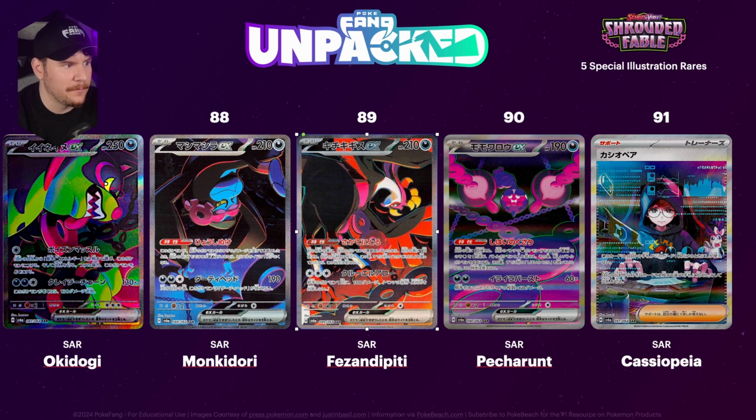I have seen people pull them a few times, and they are really beautiful cards, but they are very dark when you're holding them in your hand. But if I had to pick one that's going to be my absolute favorite, it's probably going to be the Okidogi. I do like the look of the Pecharunt as well, but I don't really have that much of an attachment to that Pokemon.